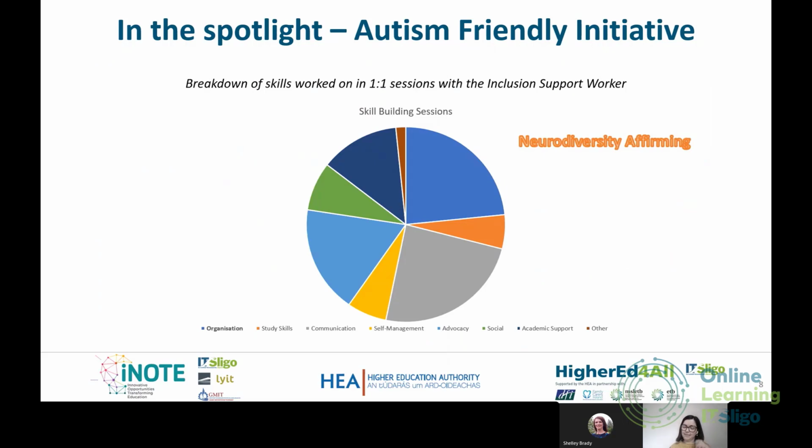Okay, and so this slide here is a little snapshot of the main areas that we cover in the one-to-one sessions. So 3 areas stand out where students have required significant support this year. So there's organisation, communication, and self-advocacy. In particular, self-advocacy is a really big area to focus on with lots of students, just in empowering them to ask for what they need and what they're entitled to as well. And really to embolden them to think of themselves as just equal, not deficient, not anything like that. They have different needs, different strengths, and so that's an ongoing area.